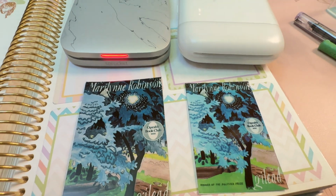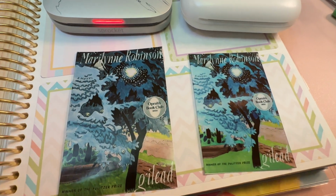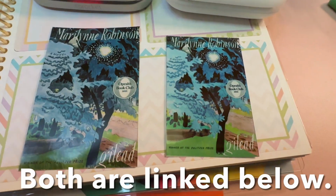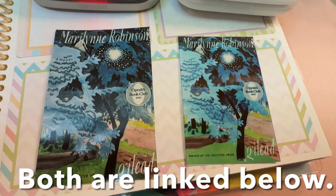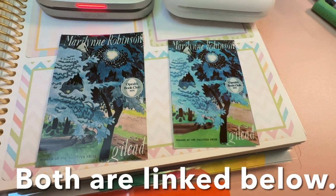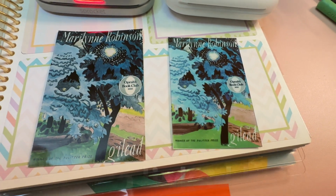And I just wanted to show you that I used 2 photo printers, one to print a smaller size copy of the book cover. That one was with my Liene Photo Printer. The larger one came from my HP Sprocket. And I just think it's interesting to see how the prints differ. They don't print exactly the same way, but they both print with zinc technology without ink, and they are stickers. So I'll be able to peel off the backing and use the larger one in my 7x9 planner and the smaller one in my A5.